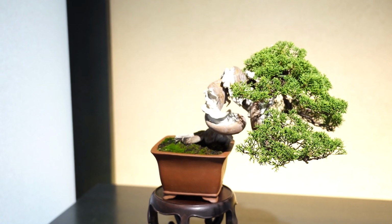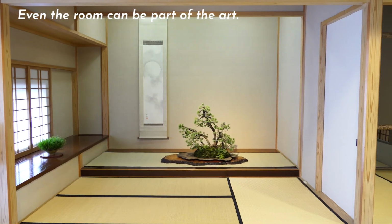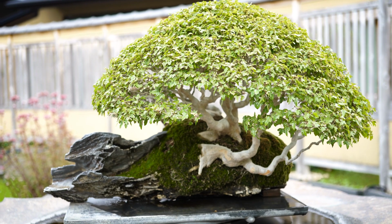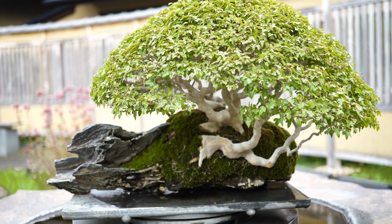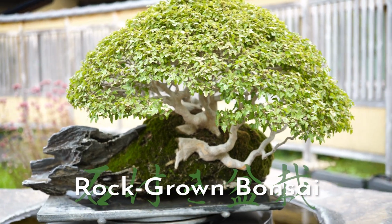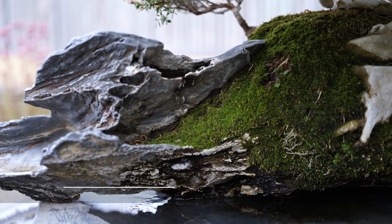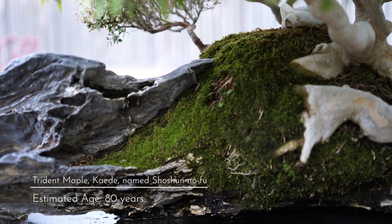At first glance, it is easy to assume that bonsai is all about the tree's shape. While this is a significant aspect of what makes bonsai bonsai, a lot more thought can go into the presentation other than the tree itself. This is an example of a rock-grown bonsai, or an ishitsuki bonsai. You can see that the bonsai is grown into a rock here, so this gives it a very natural look. The ishitsuki will actually have less soil than the regular bonsai, so they have to be watered more often.